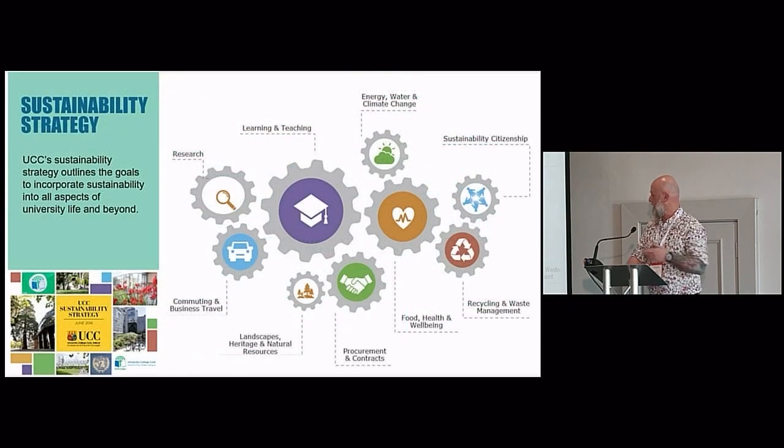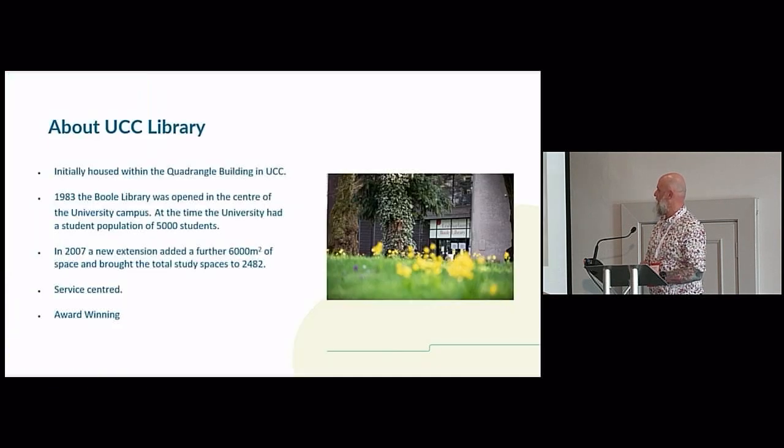The first UCC sustainability strategy was in 2016, and that's the framework that we were working under. And that's the same year that the library got involved in the whole sustainability journey. So that's our building. We were originally housed in the Quadrangle building back in the 1800s when the library was founded. In 1983, the Boole building opened, which is now our legacy building to a certain extent. And then in 2007, we got a large extension.